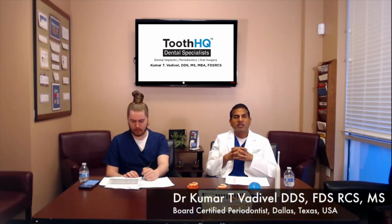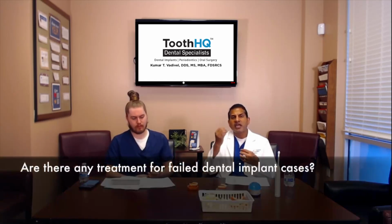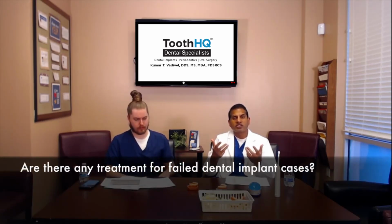So what are the treatment options when those implants fail? When the implants fail, the most conservative treatment that we try to do is to salvage the implant. There are a number of treatments available, such as a laser treatment around the implants, or some kind of gum surgical procedure, or some type of bone grafting procedure around the implant to salvage the implant.